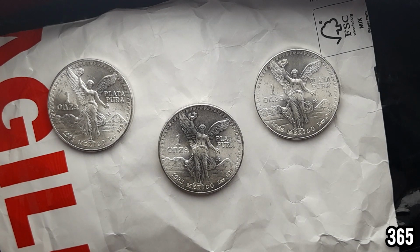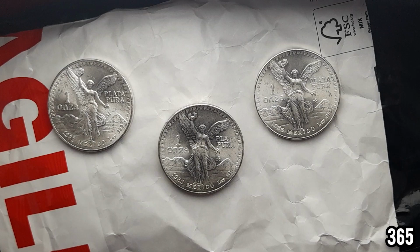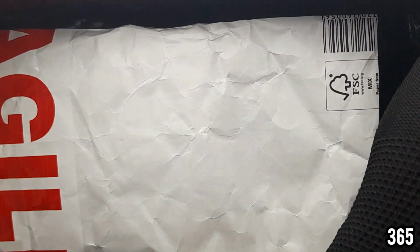Like I said, it's from a gentleman that's been stacking for many years. The amount I paid in total was £166, and that is including delivery. So let's get straight into the video. Let me know if I've got a good deal, and let me know the background on any of these coins I'm about to showcase now.